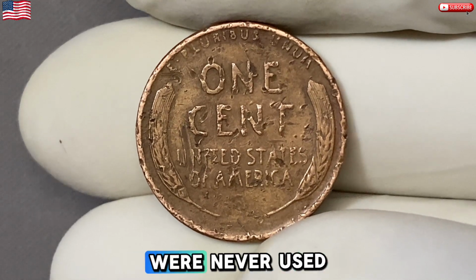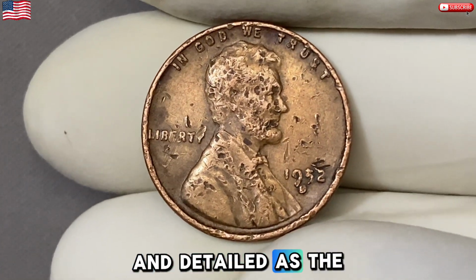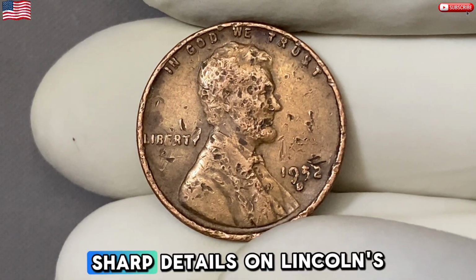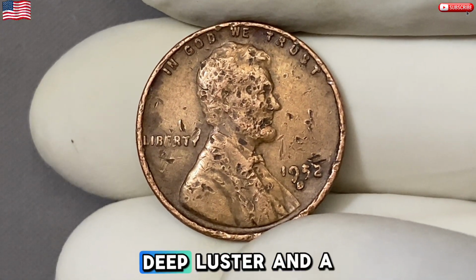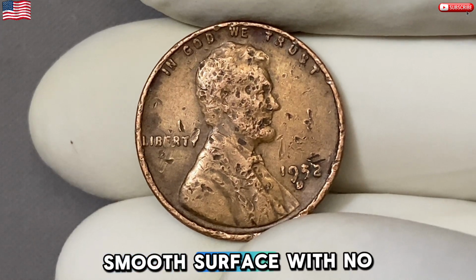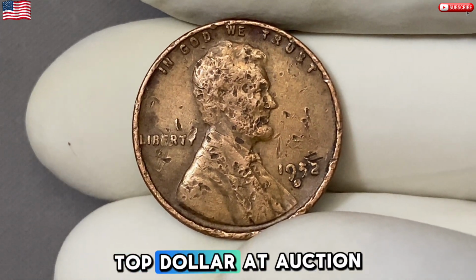These are coins that were never used, never handled roughly, and kept as crisp and detailed as the day they left the mint. Sharp details on Lincoln's hair, strong lines in the wheat stalks, deep luster, and a smooth surface with no scratches. These are the hallmarks of a coin that will bring in top dollar at auction.